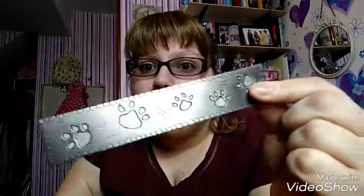It looks like a bookmark. It's got paw prints and bones on it. And obviously we have Timmy. So obviously that was because we have Timmy. But it's super cute and I love it. And I'm so grateful for everything.